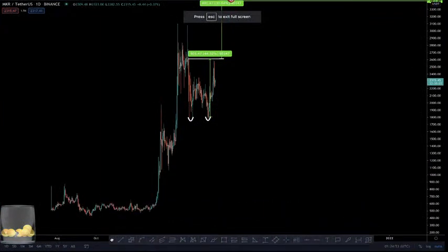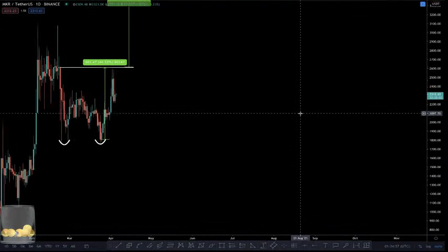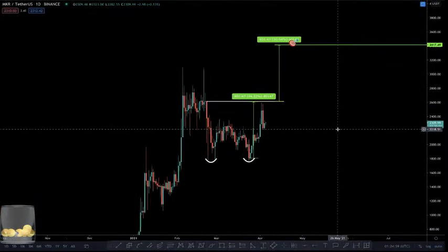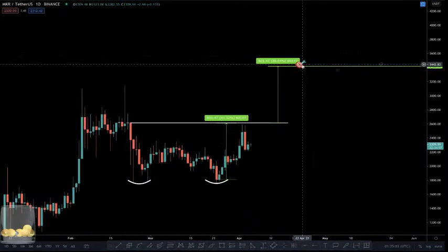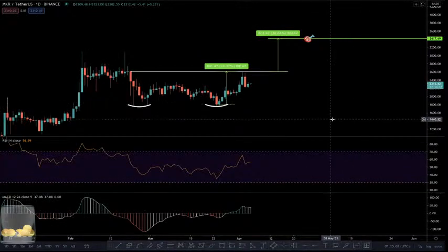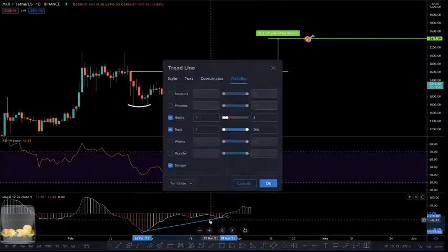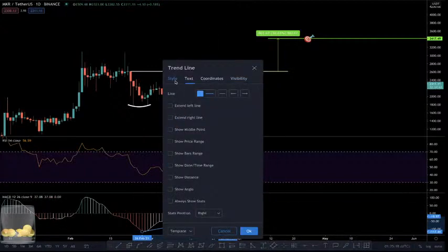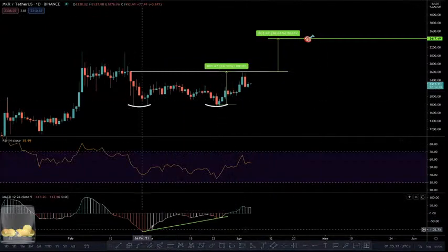So again, the more significant the time frame, the more significant the pattern. The higher the time frame, the stronger it will play out, the more it's been developed. And here's basically what we're looking for. If you see on this MACD, we just have this negative momentum dying off, right? The bears just can't seem to push this down any further.